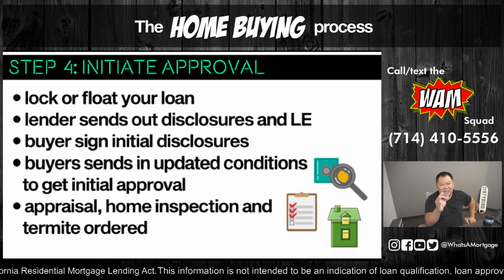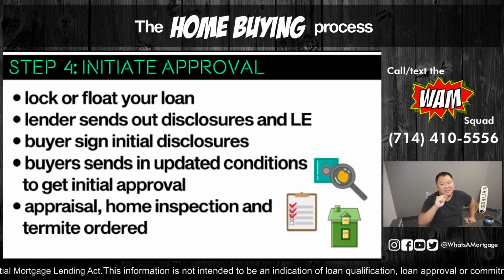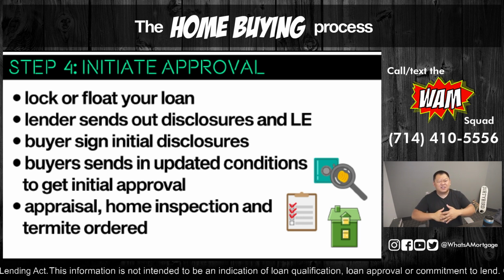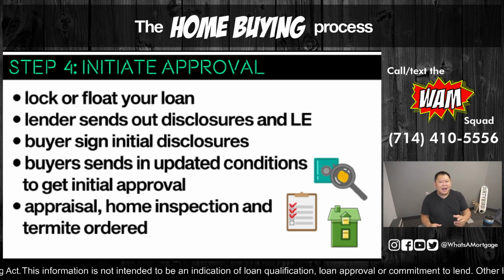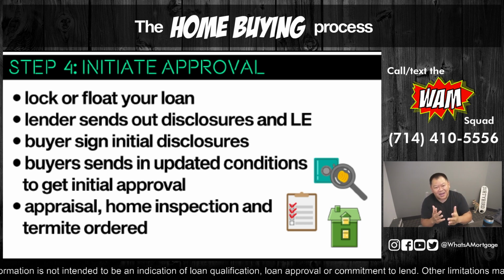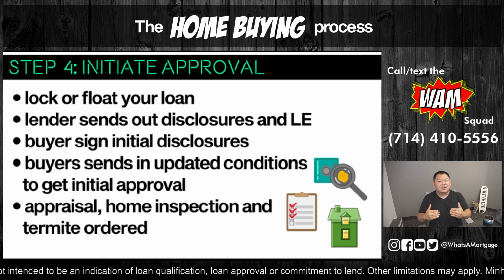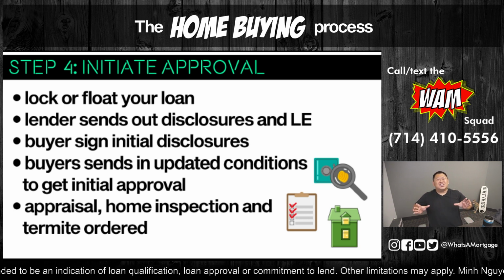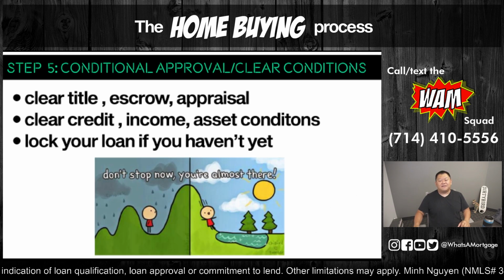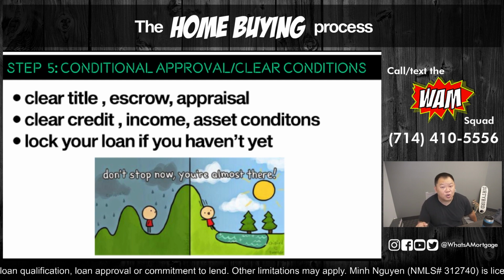There's something called a skinny approval. A skinny approval means you'll get approval like that, but it's not the real deal, right? You might get approved, but there's tons of conditions. It might be that one whammer condition that, like, wham, kills your deal, right? So you want to make sure you have all that information shoved in step 4 so you can get to step 5. The conditional approval, right? Step 5 is the conditional approval.